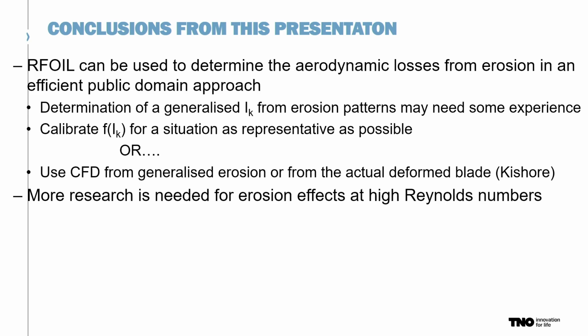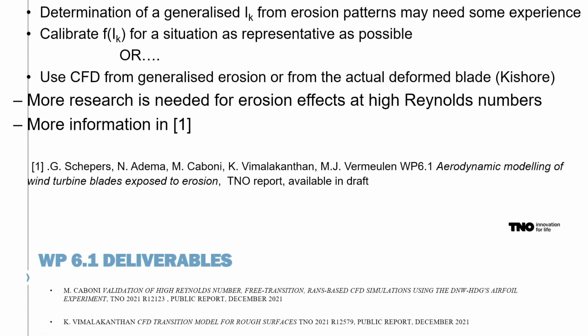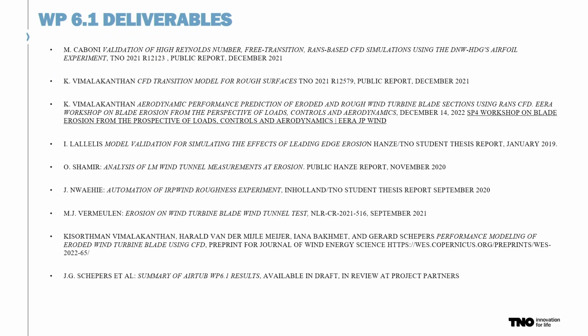Yeah, and my thing is, I keep on saying we need to do more on erosion effects at high Reynolds numbers, because the Reynolds numbers on offshore wind turbines are high, and there the aerodynamics is different. We made a summary report of this work package 6.1, so that will be published. And here you see the list of deliverables from work package 6.1.